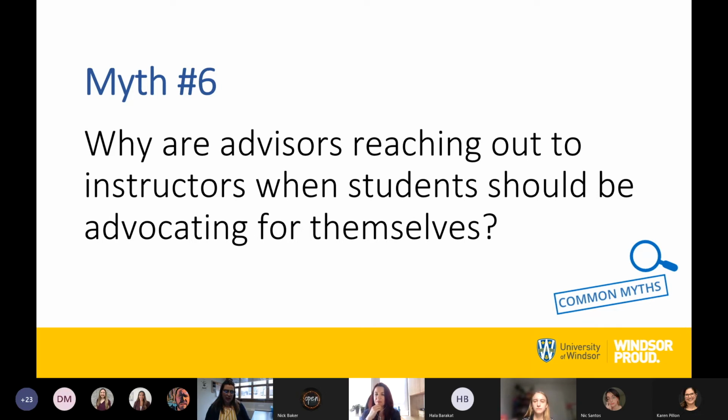In other cases, the student has said that they have tried to connect, but they are unable to get what they were requesting, and so an advisor will step in to advocate on behalf of the student. However, where possible, the student is encouraged to speak with the instructor to advocate for themselves.